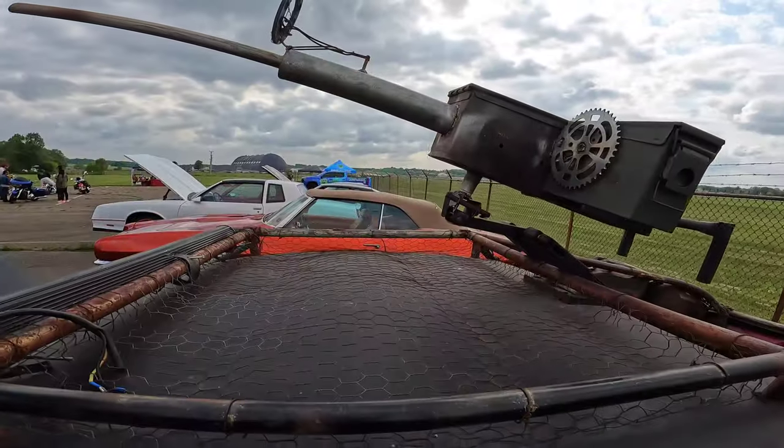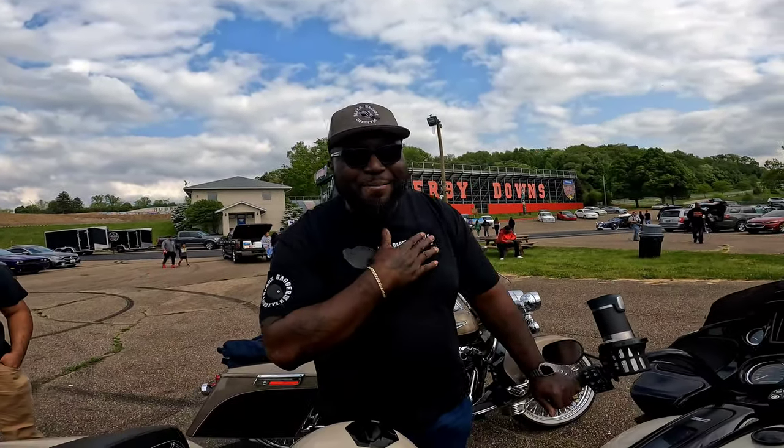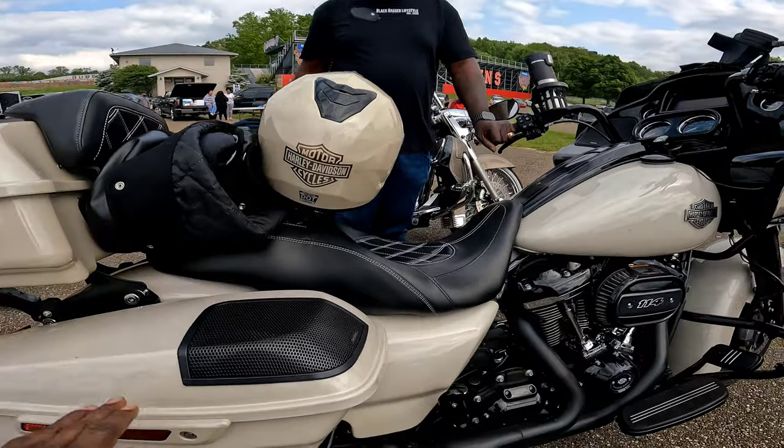Harley Davidson trucker hat with the mesh on the side. It is equipped with the custom machine gun on top. He's a true rider right there. No doubt, no doubt. Blackbagger lifestyle. Yes, sir. And he is rocking the Big Daddy Rogue line. Let's go.